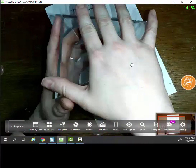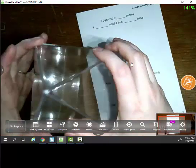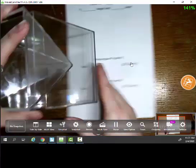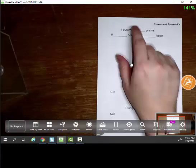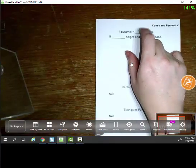There are different types of pyramids. Remember, they're named for their base. So same question. They have the same size base, and they're the same exact height. So make your best guess. One pyramid equals how many prisms? Make your best guess and write it down.